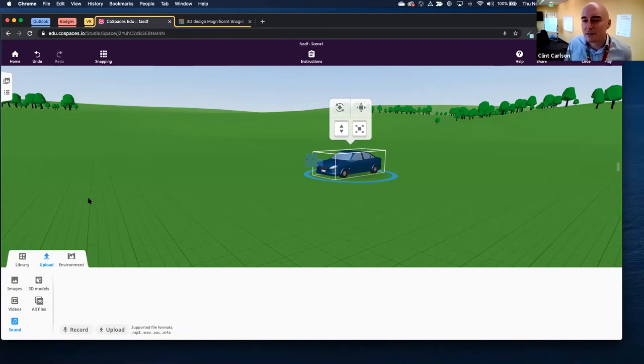And I usually have the students have a big voice in that. Like, what do you think is appropriate for us to be building in CoSpaces? And they'll usually tease it out themselves.